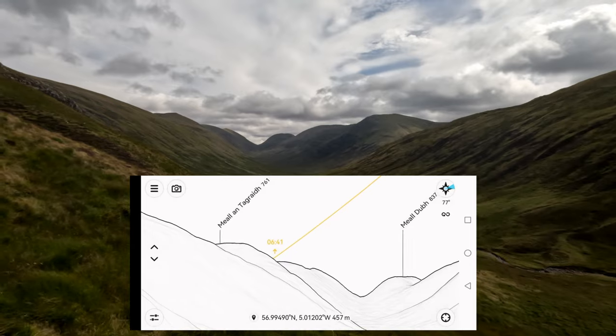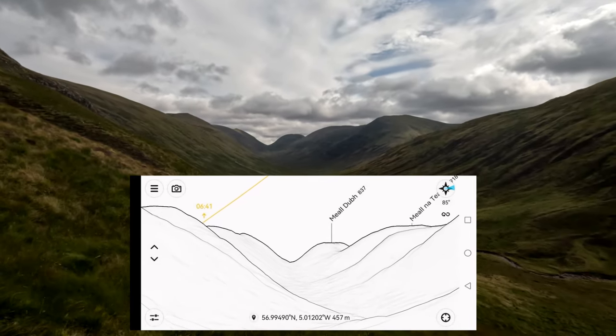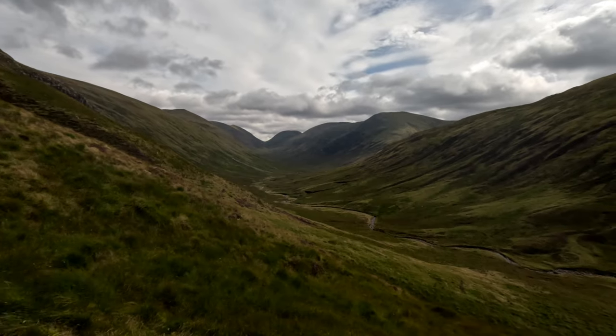That's a really nice sort of U-shaped valley there, and you've got the Munro Meall just over there as well, which you do from Loch Lochy.